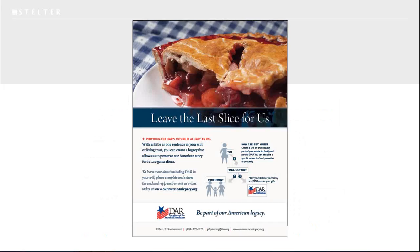And the next one that I wanted to talk about was the Daughters of the American Revolution. In this, we created a series of planned giving ads for their Spirit magazine. It's a magazine that goes out to members every other month. So each one of these bi-monthly ads was designed to educate readers about a specific planned gift in a catchy, lighthearted way. So obviously, leave the last slice for us. Research actually shows using a little catchy message that's not overly cheeky actually sticks with people.